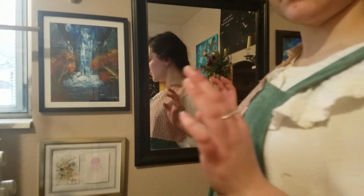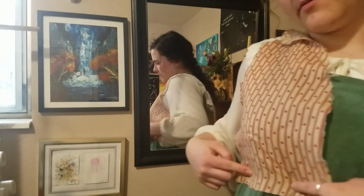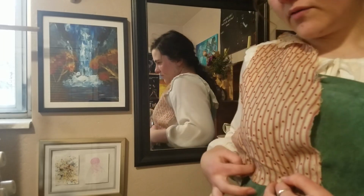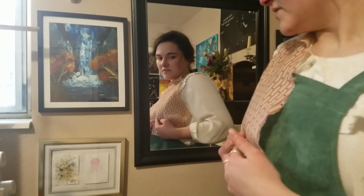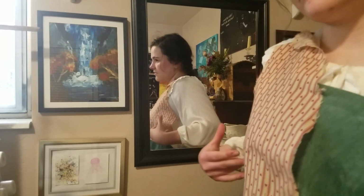So what I'm doing here is I am marking these 2 pins where I would like the ruffles or the gathers to go from. So I want them to go from here to here, and then I marked my apex where I want the gathers to come up to, which means from this little triangle here, that's where we need to add more fabric for it to flare out.